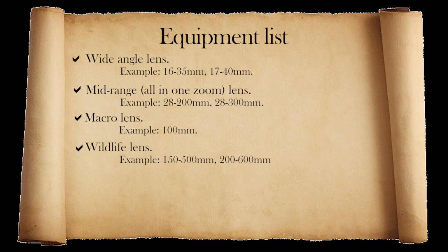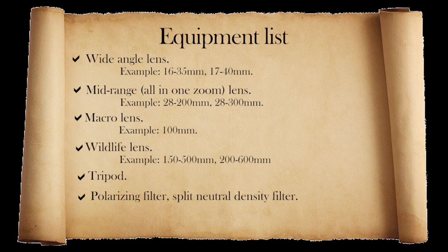Extra equipment to bring would be a tripod. Steady those macro shots, those waterfall shots, and those scenic shots, especially when you're getting a larger depth of field for your flower foregrounds. And then you want your polarizing filter and possibly a split neutral density filter if there's too much contrast between your Alpenglow mountains and your foreground.